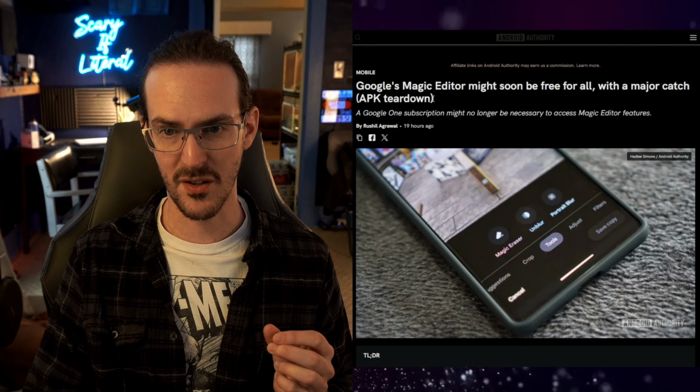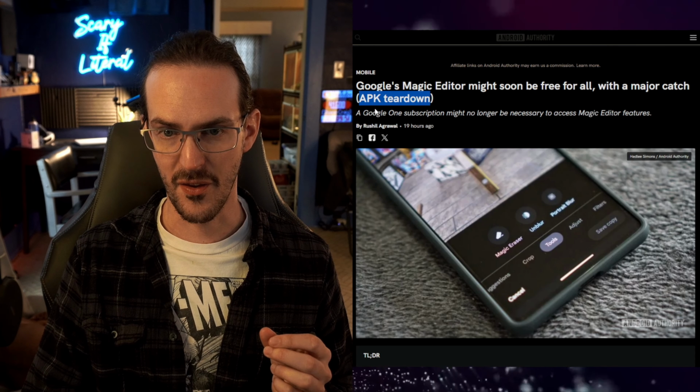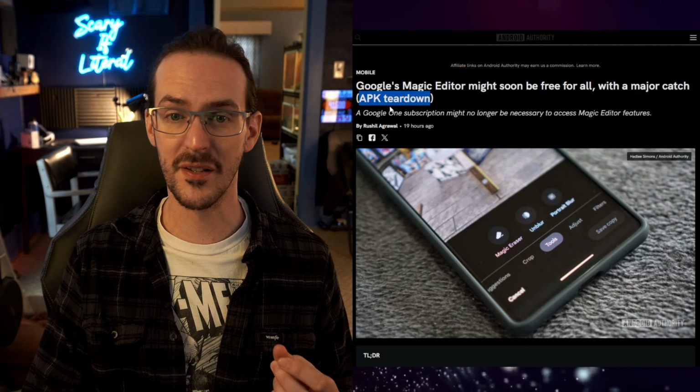And three, we know that this feature does in fact run in the cloud. Therefore, it should be able to run on pretty much any device that they want to put it on. So, as I've said here, the fact that it's not on other devices is only the case because they want you to buy the Pixel 8. It is a selling feature of this device. But according to this article on Android Authority, based on an APK teardown, this might be changing relatively soon.